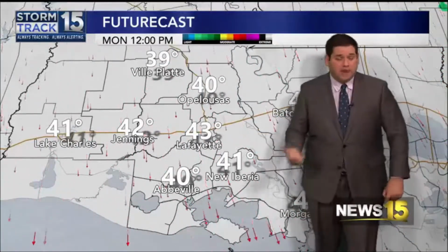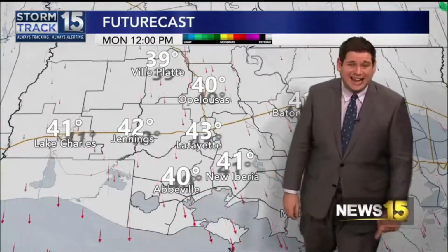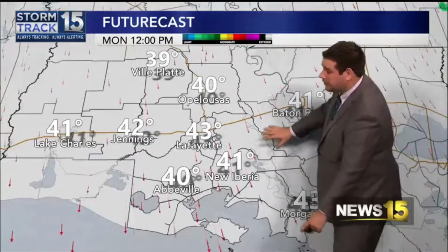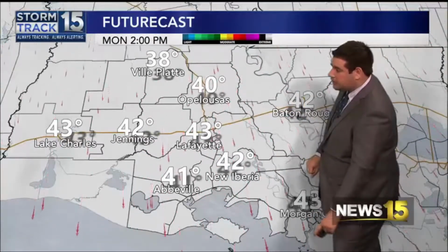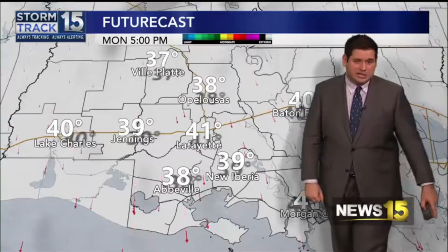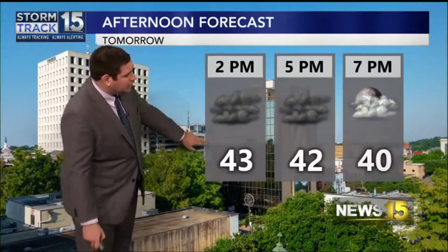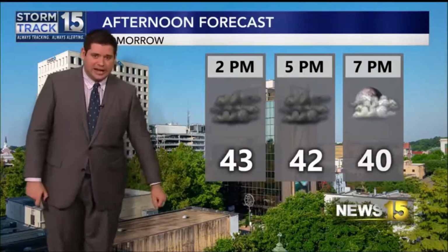And if this verifies, this would be the coldest day here in Acadiana since 2018. So almost 3 years ago was the last time we've seen temperatures this cold. That continues through the afternoon here in cloudy conditions, so an overall gloomy day to start off the work week. As for that afternoon forecast by 2 p.m., well, we're barely making it to 43 degrees with overcast conditions.